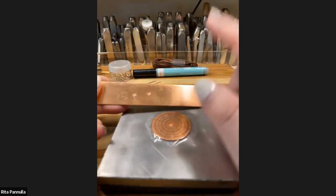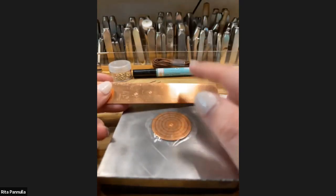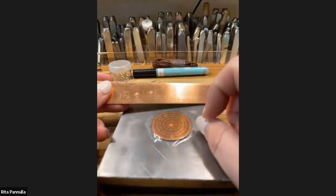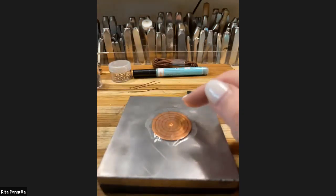Now you'll notice that if you're stamping on brass and then you go to the copper with your sticker on it, you're going to have to stamp it a little bit harder. So be a little bit more aggressive with your hits.